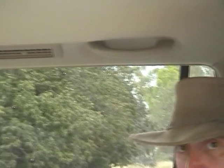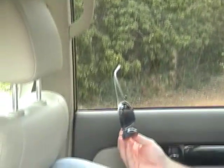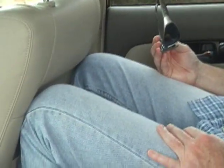That comfort theme carries all the way through. Rear air conditioning vents, controls from the back. Plenty of knee room. I'm 190 centimetres tall, so those seats could be a little bit further back, but very comfortable. A couple of seats in the back for the kids.